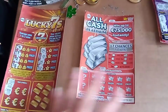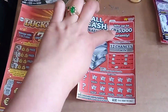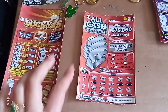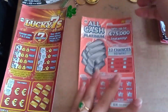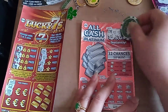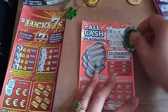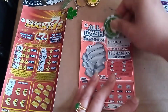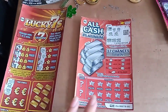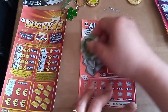Best of luck to the all new All Cash Platinum. So win up to 75,000 instantly if you match in here. And the second game is if you get 3 symbols, you win whatever amount is equivalent to it, and then your winning symbols. Okay, best of luck. So let's find a match in here. Ooh, we have 10, we have 15. I wish I can get you that one. 200, 200, 100. Oh, unlucky again. This ticket is unlucky for us. So there's no 3 match in there. So let's see if we can find you 3 symbols in game 2. Best of luck.